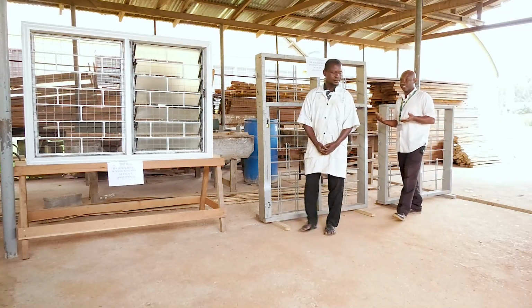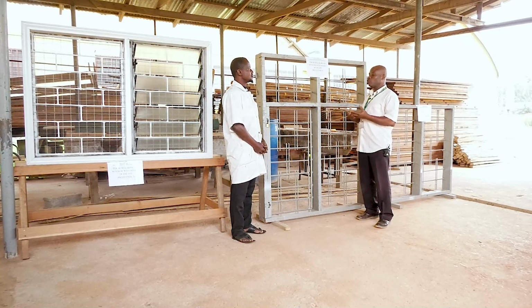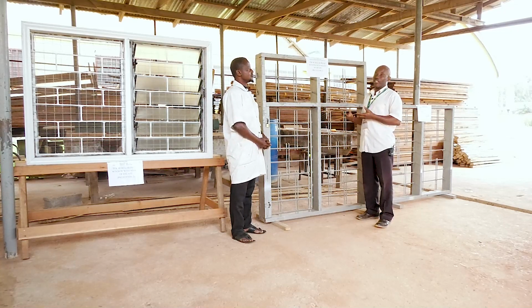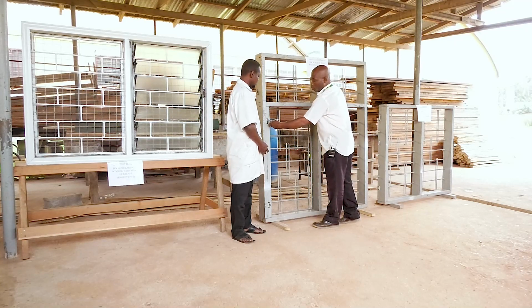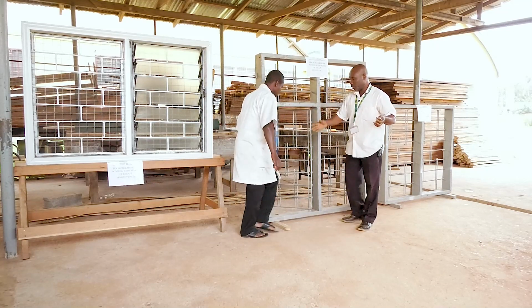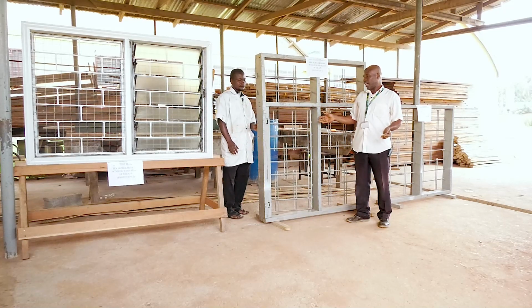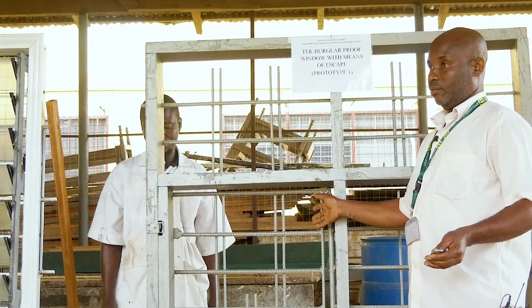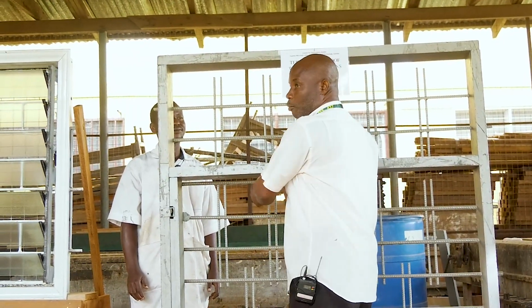The Center for Settlement Studies came out with the idea of what we can do to save lives when there is a fire outbreak. So we came out with this padlock system, whereby you remove your padlock, then even when there's a fire outbreak, you just push, then you go through. That is the means of escape. This is purposely done so that when there's a fire outbreak, you can escape with your family.